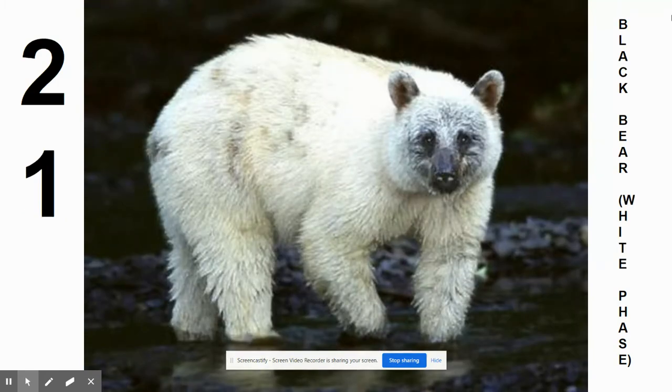Number 21, this is called the black bear white phase. And once again, not an albino. We do have pigment. The eyes have color. The nose has color. We aren't seeing pink in here. So not an albino, but this is a black bear. And given the way it inherited its genes, it has a white coat, kind of the complete opposite of its name.